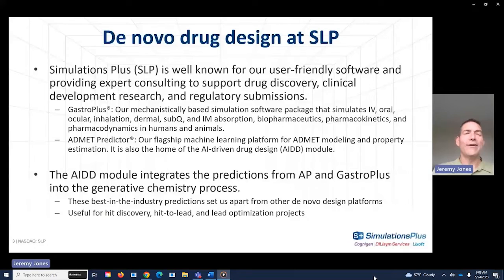Our two flagship software platforms are GastroPlus, which is our mechanistically based simulation software package that simulates whatever route of administration, IV, oral, ocular, inhalation, simulates absorption, biopharmaceutics, pharmacokinetics, and pharmacodynamics in humans or animal models.